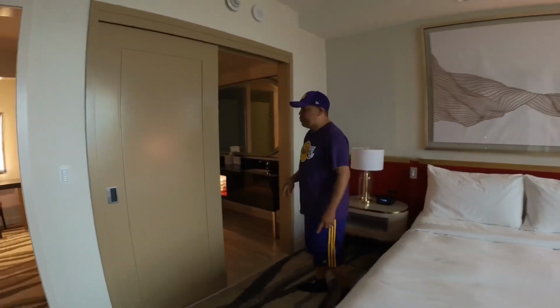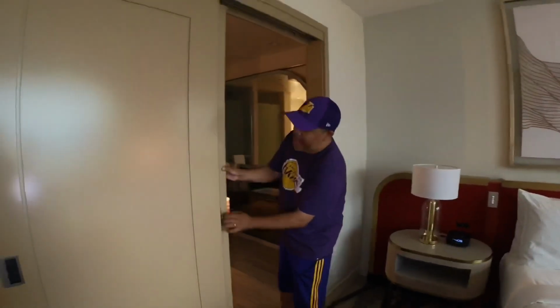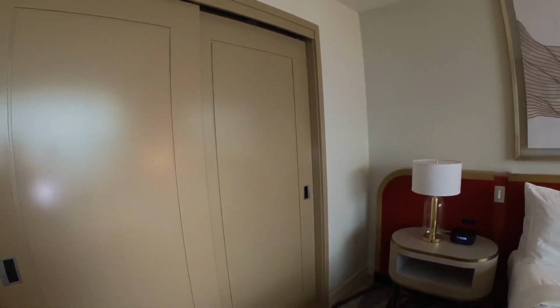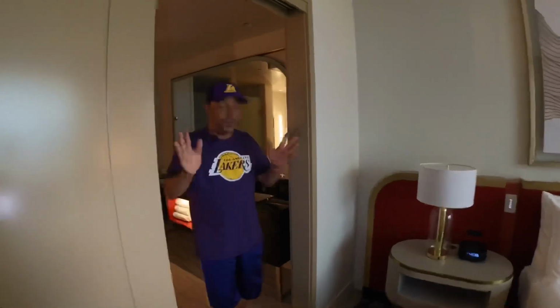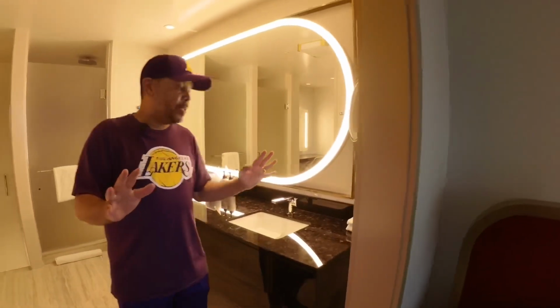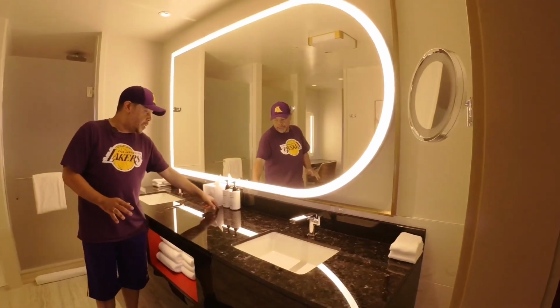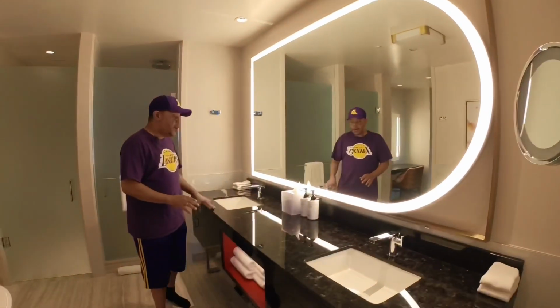Let's take you inside the bathroom. Hold on, heavy door. Hold on, let's do that. Oh, that's a heavy door, but it's nice. You have your light fixtures here. We're gonna turn on the bathroom light. Boom, that got bright really fast. Dual vanity. You also have lotion and soap here provided by the Conrad. You have your tissue there.